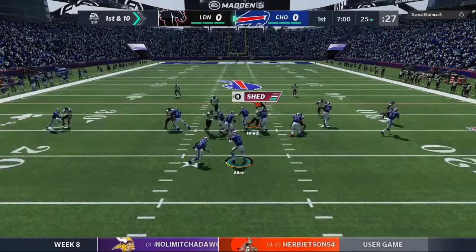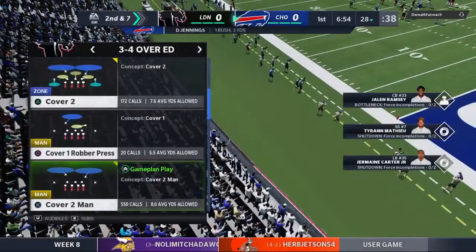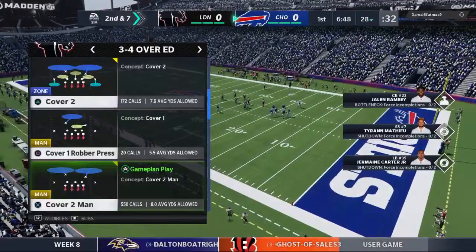The drive with Jennings on the ground, and he'll be upended at the 28-yard line. Just a 3-yard gain there. He was brought down 3 yards on the pickup there, and it'll be second down. Pickup brings up second and 7.